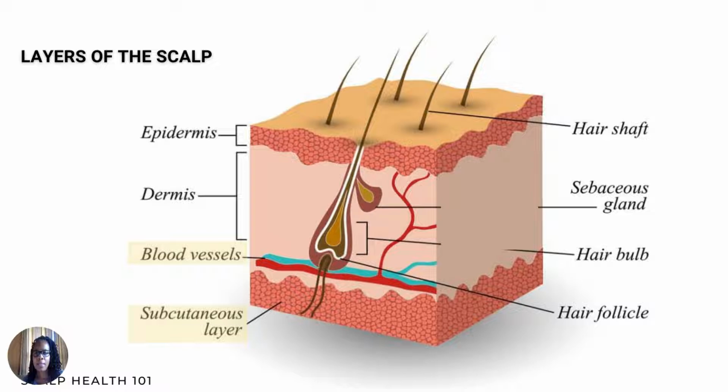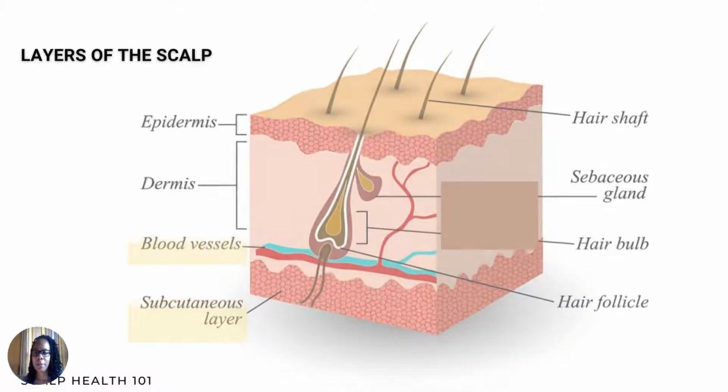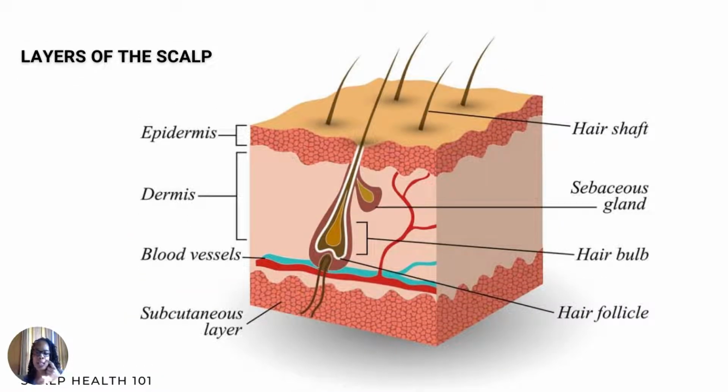So you hear people talk about stimulating the follicle for your hair growth. This is what we mean by that. The blood flow needs to be stimulated so that your follicle can be properly fed, so that the whole process takes place effortlessly and your hair and your scalp is not struggling to grow, or not growing healthy. Because you can have hair that's growing, but it's not growing healthy. So again, that's all of the layers that I'm going to talk about in this video.